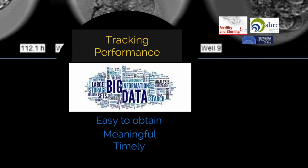And all three examples I'm going to show were cases where, retrospectively, clinics went back and figured out that something did go wrong in the culture system, and probably had they been tracking it closely with KPIs, they may have been able to detect it sooner.